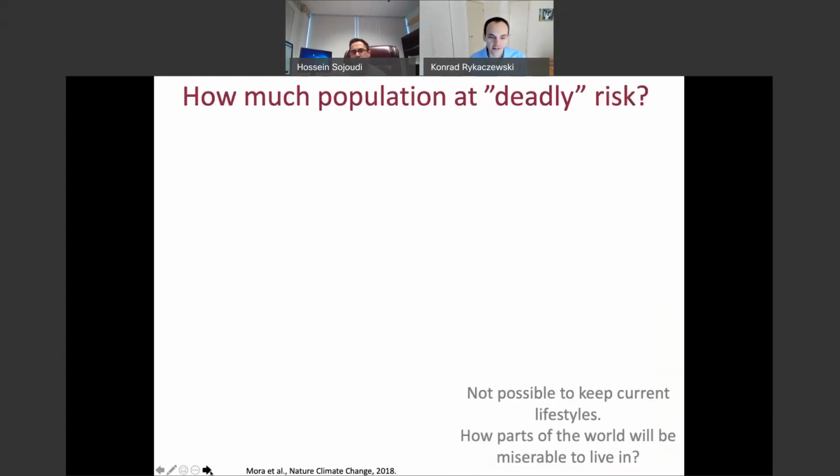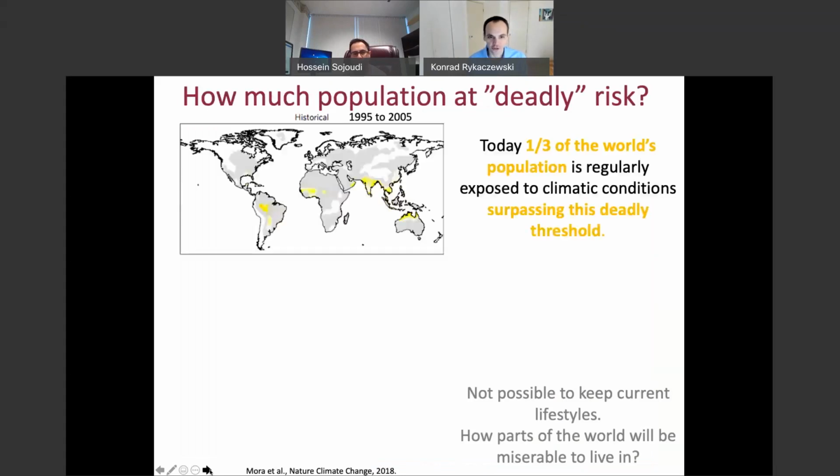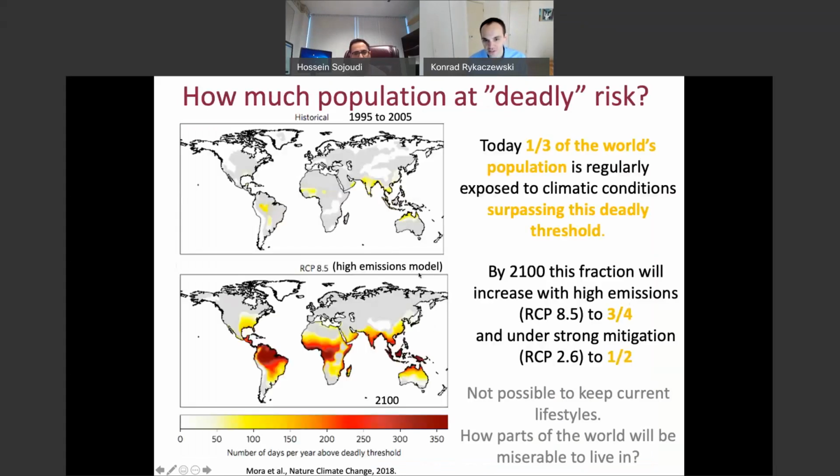So this is not only true for Arizona, right? If you look at projections on a global scale, you see that depending on which emission scenario you want to look at, there are going to be places in the world that are going to be above the deadly heat threshold, and there are many ways to define that. For many, even for most of the year, right?